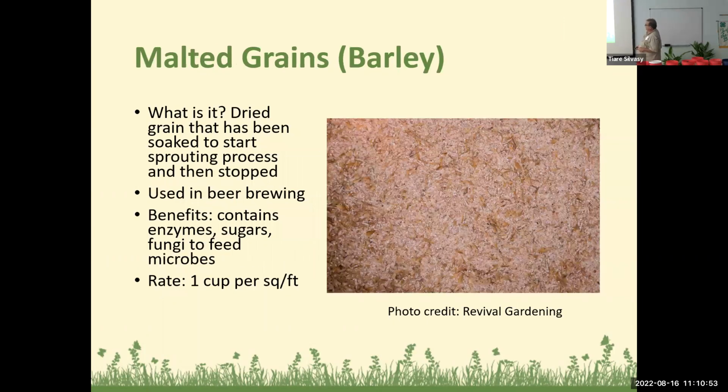Malted grains, barley in particular. This is what it looks like when it's all ground up. It's almost like a powder. Okay. We use barley because it's the cheapest, but any malted grain will do. And so what is a malted grain? It's a grain that has been soaked to start the sprouting process, and then it's stopped. What this is actually used for, it's in the brewing industry. It's how you make beer. You use a malted grain, okay?